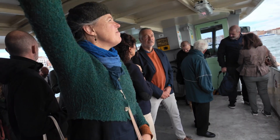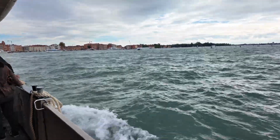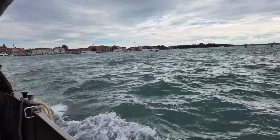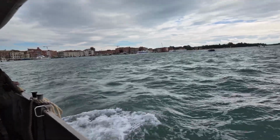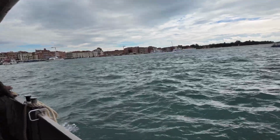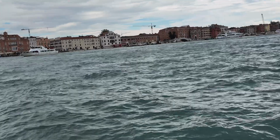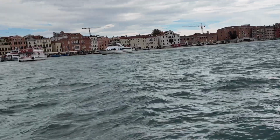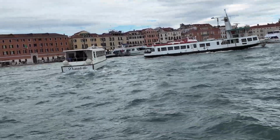San Marco? Yes, sir. So there are no cars in Venice. It's only boats. Boats replace cars, and the canals replace roads and streets. Saying that, it doesn't mean you can't walk around the island and you need a boat all the time. You can walk around. They've got a lot of footbridges, as you can see over there. Most of these islands are actually connected via footbridges. But for something like what we're doing right now, you're going to need a boat of some sort.